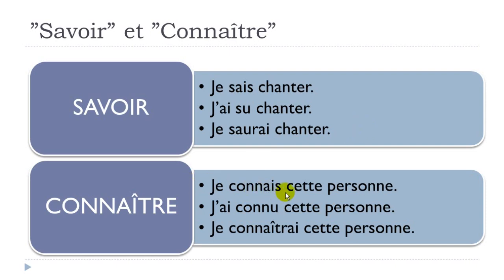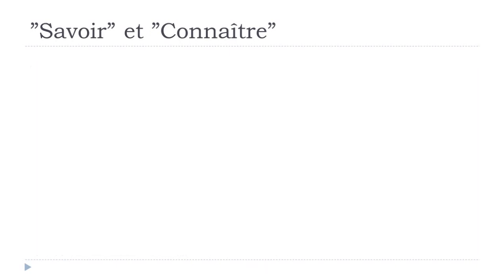Je connais cette personne. So connaître, to know. And then cette personne: person is feminine, so you should put it at the feminine, this person, cette personne. Je connais cette personne. Passé composé, j'ai connu cette personne, and then the future form, je connaîtrai cette personne. So it's not that difficult.